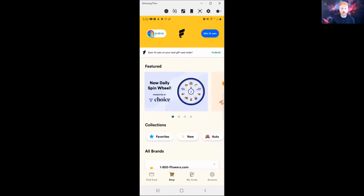Now you're not going to make a whole lot of Satoshis off of this, but if you keep doing it consistently, on average you're going to earn about 100 Satoshis per day. I've been using this app for about a year now, maybe more than a year, and I've been able to accumulate over 2 million sats. Right now, I have 392 Satoshis on here. That's actually just from the last 2 weeks, because I did just do a withdrawal, and I'll go over why I did that soon.